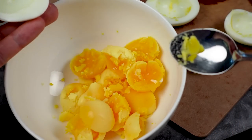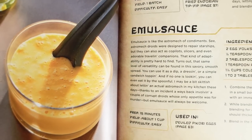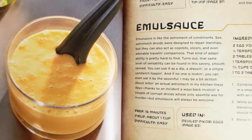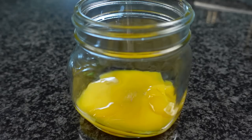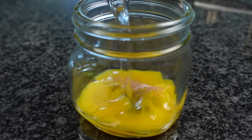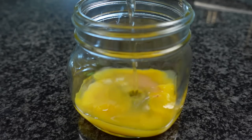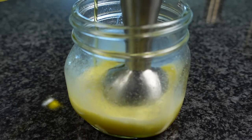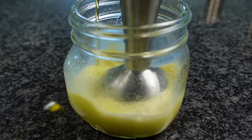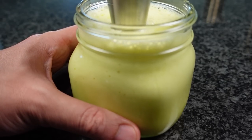Next, we need to make the key ingredient for our deviled Pikobi eggs, which is the Emil sauce. To make the sauce, mix together 2 room temperature egg yolks with 1/2 teaspoon of kosher salt, 2 tablespoons of very cold water, and 1 teaspoon of rice vinegar. Use an immersion blender to mix it up and slowly add in 1.5 cups of olive oil. Everything should thicken and turn pale.